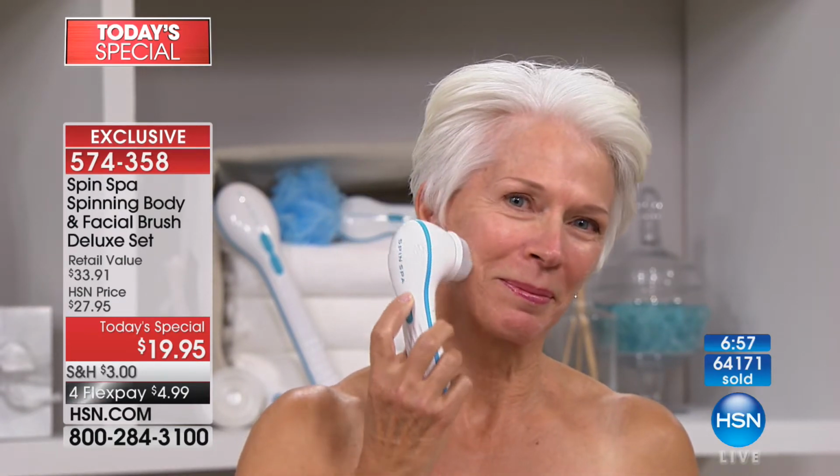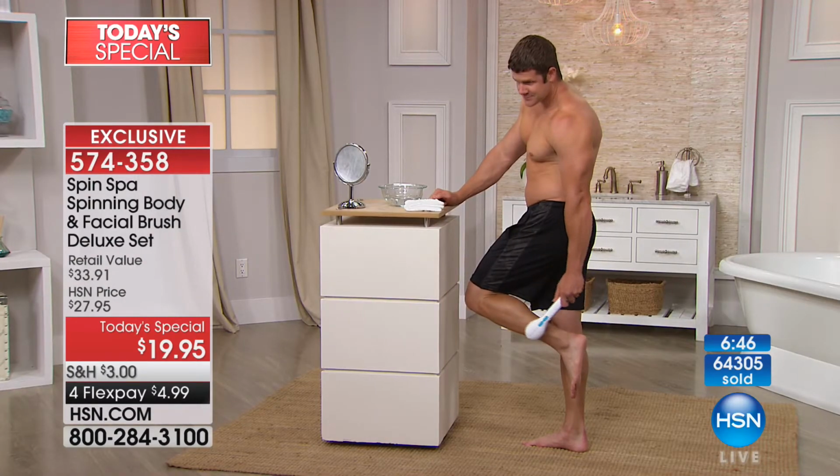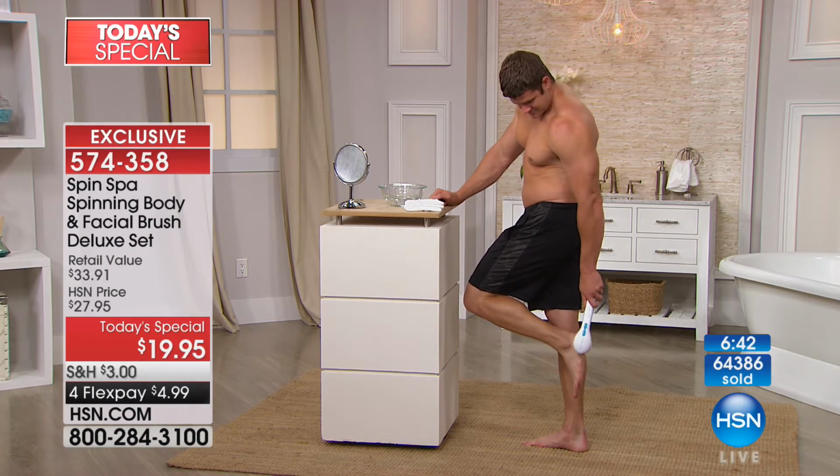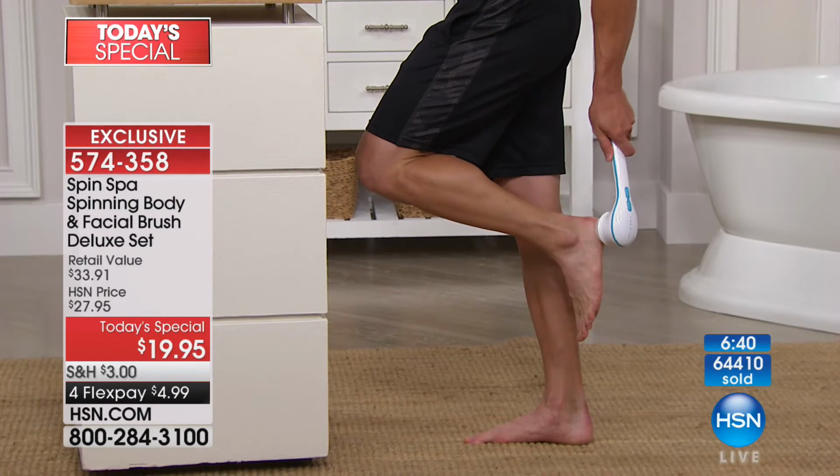This is what I really love about this product. Not only is it amazing, not only is it a phenomenal deal, but you're giving someone a gift of that wellness and that beautification of the skin, getting rid of those dead skin cells, getting that beautiful glowing youthfulness back all the way to the tips of your toes. You're getting the pumice included. You can do your feet without even bending over.